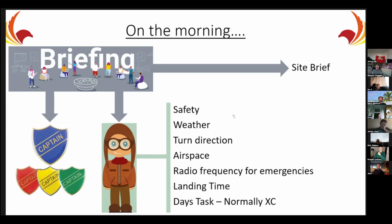Thank you, Richard. Yeah. Look, radios are useful for 2 reasons, really. There is the emergency thing, which is useful, and it does happen. At Pandy last year, they had to call everybody out of the air, and they had an air ambulance come in. They had the helicopter in for an accident on takeoff.